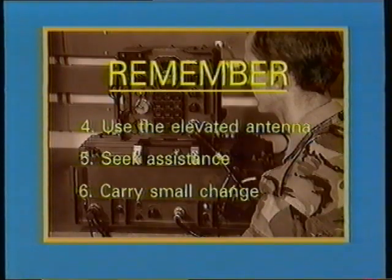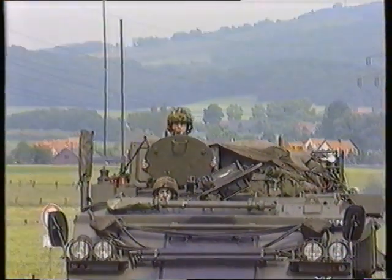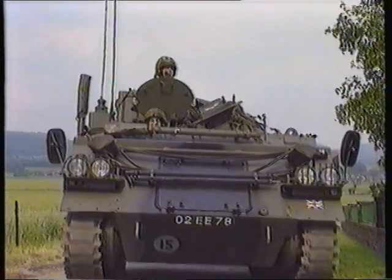In this part of the program, we've shown you the simple procedures you follow to set up your terminal and to access the system. In the next part of the program, we'll show you the facilities available to the SCRA user.